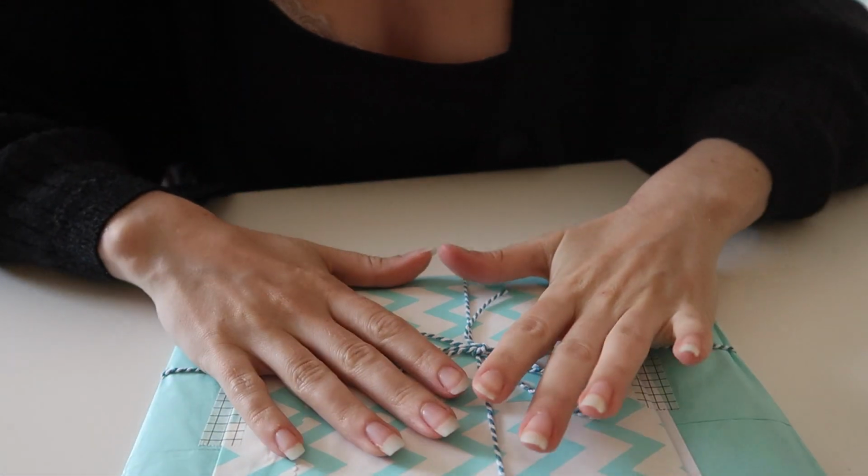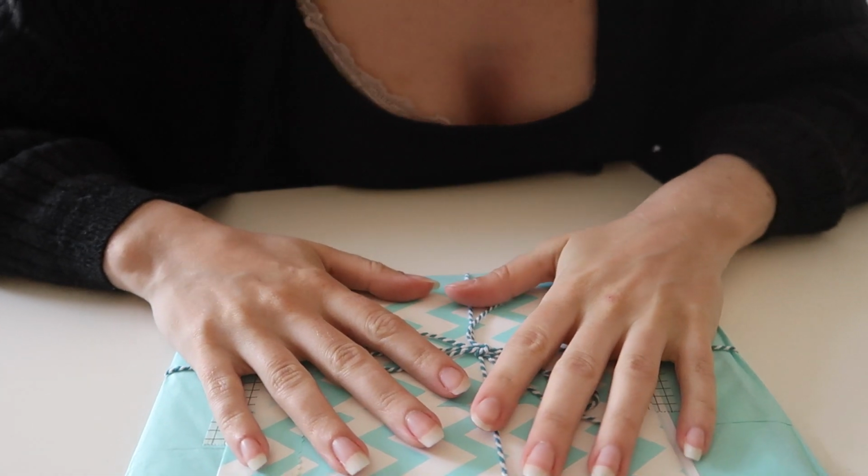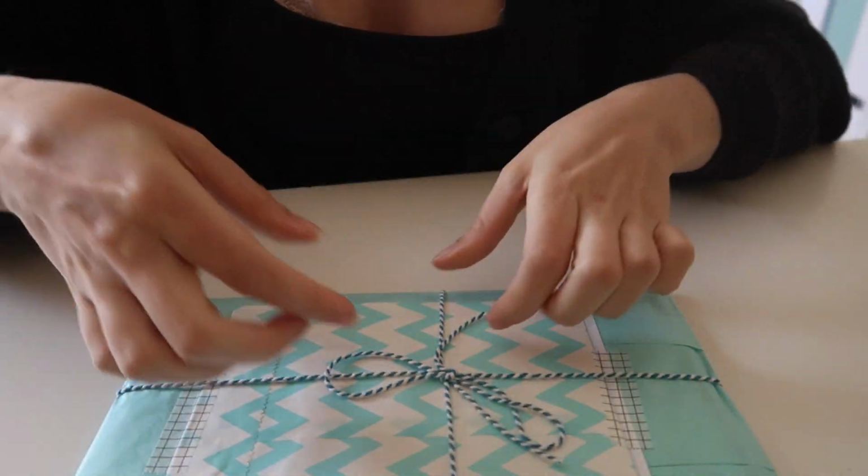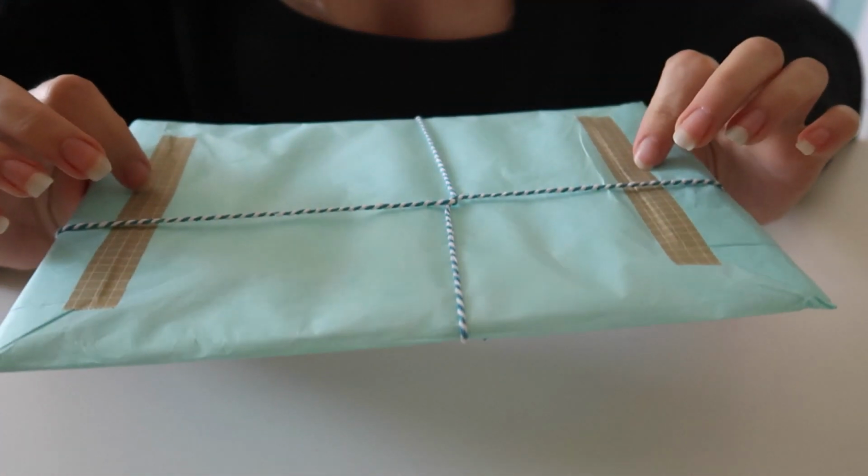And of course, this just screams Sandra, the colors. This is gorgeously wrapped, beautiful colors.